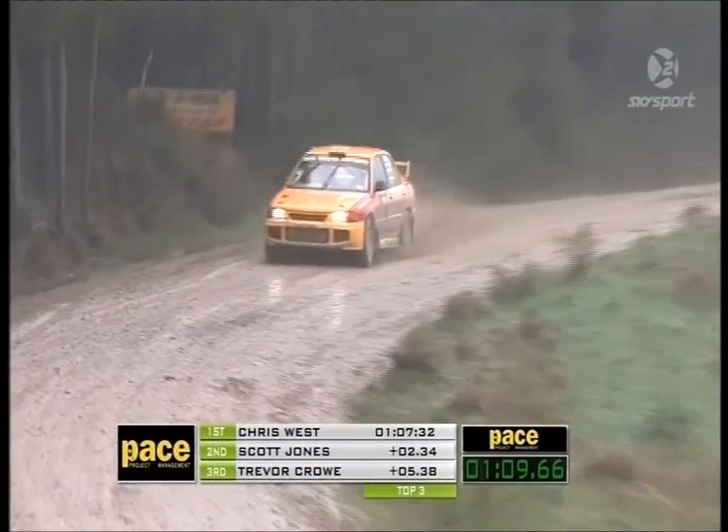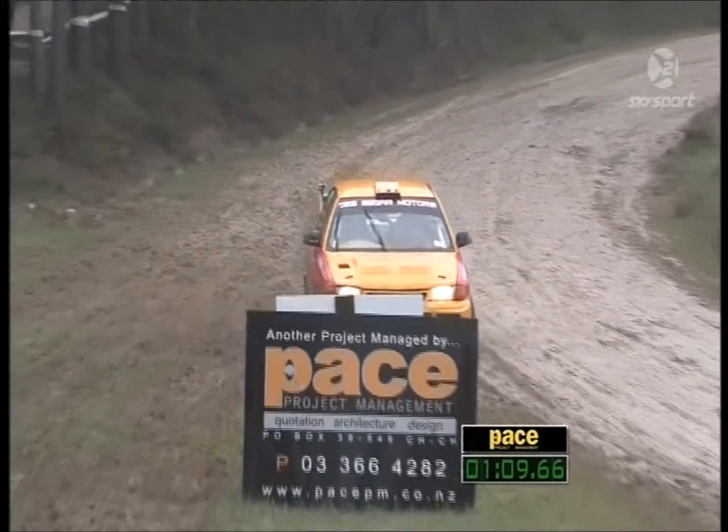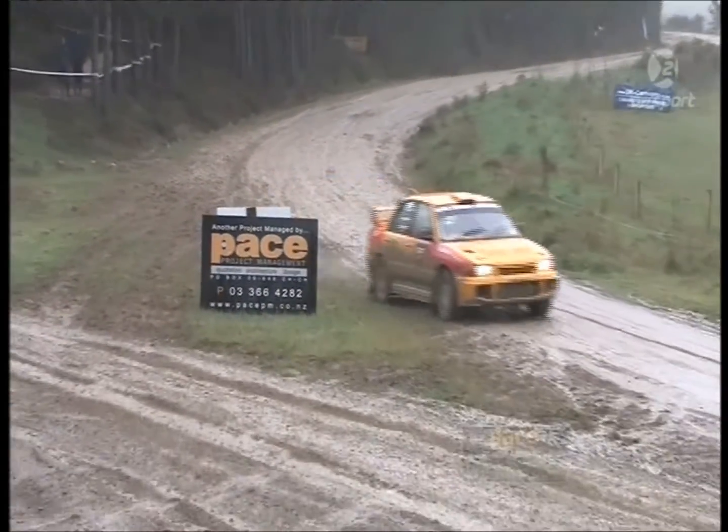1:09.66. That's a sensational time. 1:09.66 for Scott Jones. That's a stunning time in this car. Absolutely unbelievably good time. Yeah, I was sitting in the hangar and it's getting pretty rough up there in places. You're getting braking zones where you're starting to really bite in and bounce around, so yeah, she's a handful.